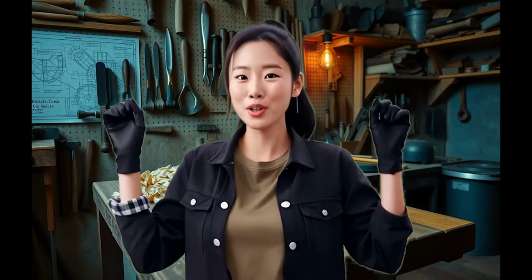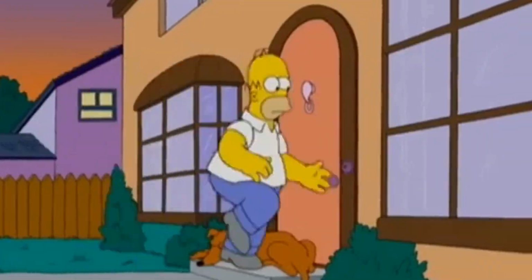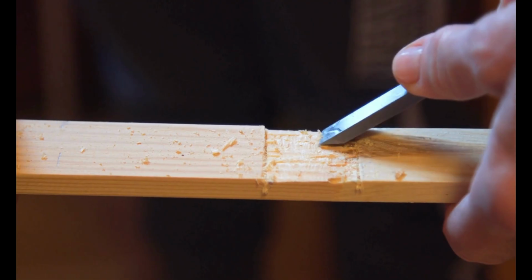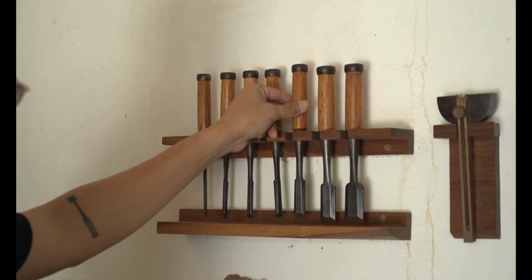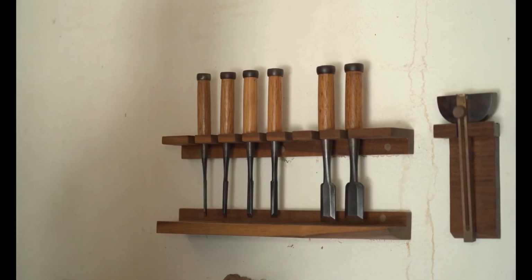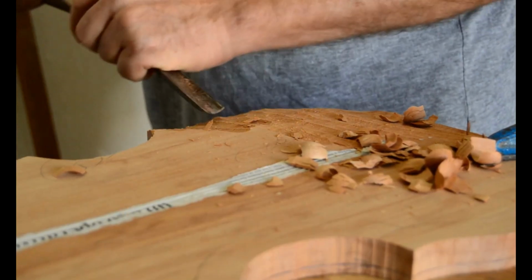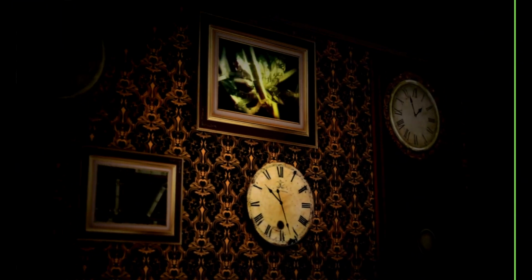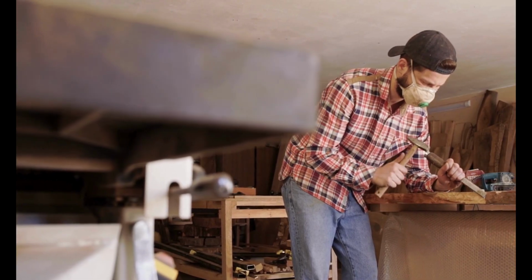Today we're talking about a tool that's been shaping wood, stone, and metal for thousands of years, the chisel. It's simple, it's sharp, and it doesn't need Wi-Fi. What more could you want from a tool? We'll start with what a chisel actually does, how to use it right, and then we'll dig into its surprising history, from ancient times all the way to today's workshops.